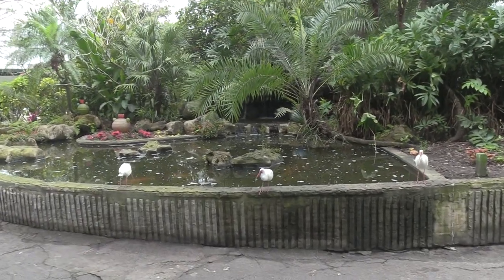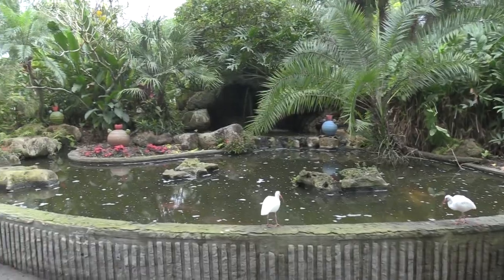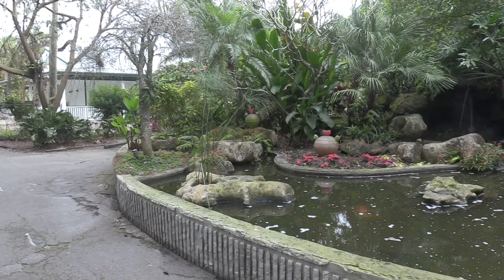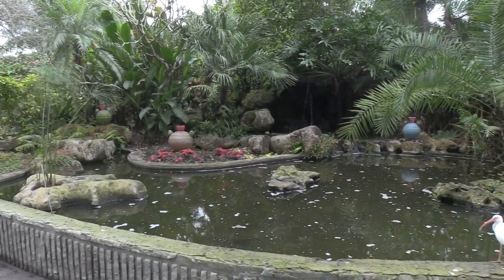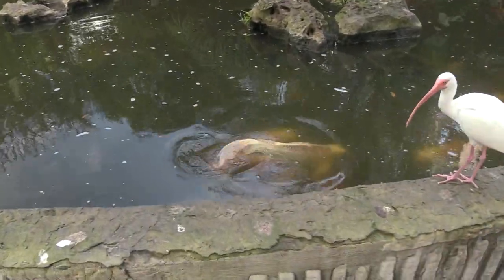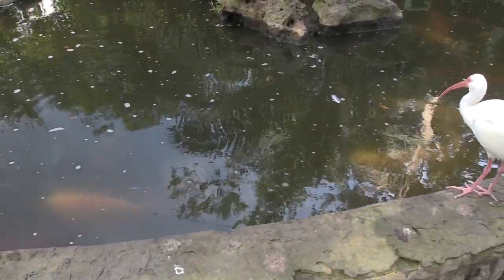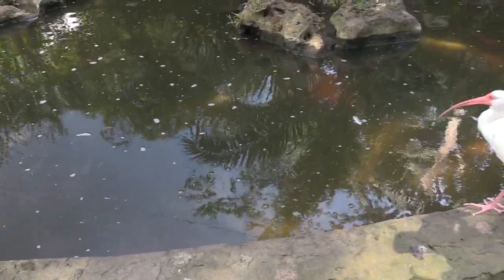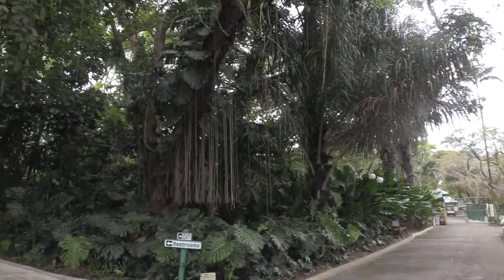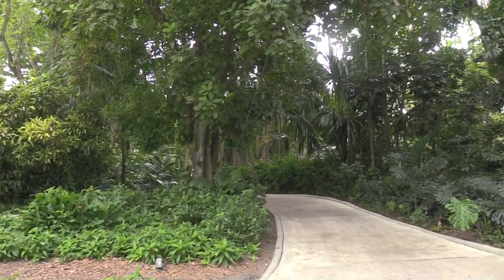This is really nice. Just the birdie's getting a drink of water. Wow, this is nice. The other thing in this pond you might notice is the koi. Basically giant goldfish. This place is just fantastic. All the trees and plant life.